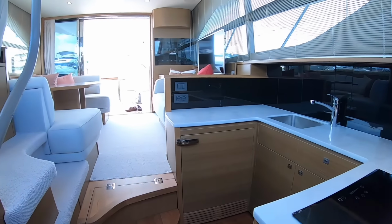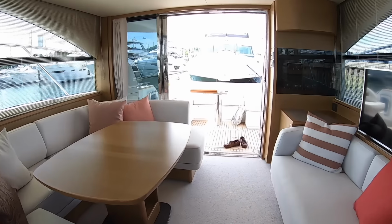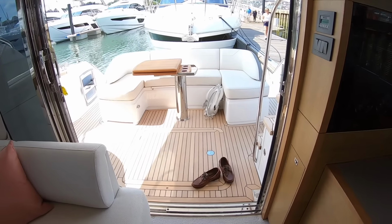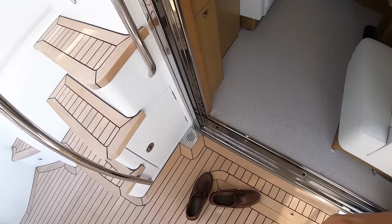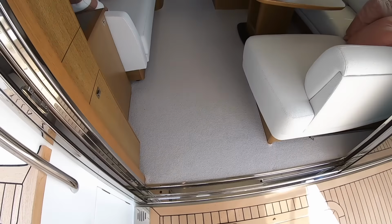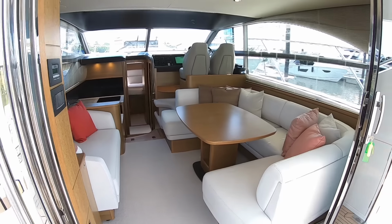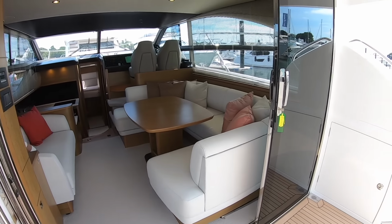Okay, let's head on back through here. I do like the way that this works. The galley aft layouts are great, but I do think the way this connects the social areas, as I say, it is not without merit at all. Okay, let's go and take a look on the decks first, I think.